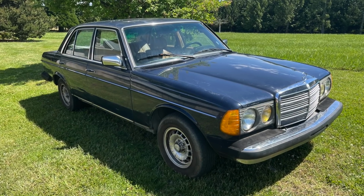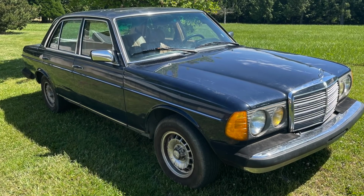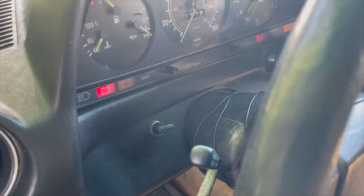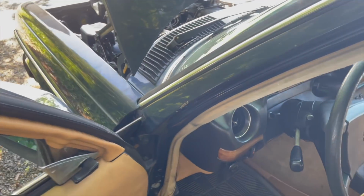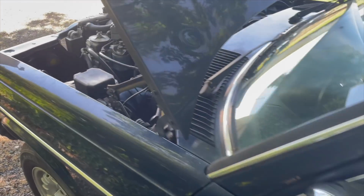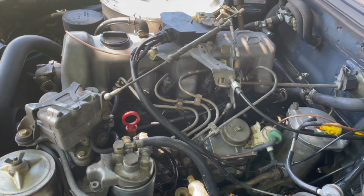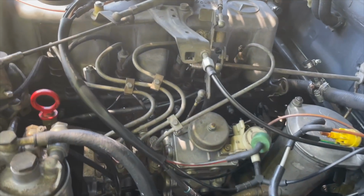Let me show you how well Blueberry's engine starts up and runs. I'm just going to start it without even getting into the car. I'll reach in here and just glow for a few seconds. And it just fires right up. Come over here and we'll show you how this baby purrs. That's the sound of a healthy 6-40D engine.